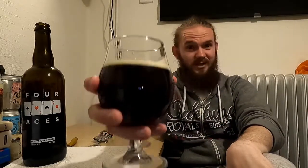So this one is the Four Aces, a peated quadruple from Brouwerij Het Nest in Turnhout in Vlaanderen, Flanders, in the northern part of Belgium, the Dutch-speaking region. Let's get stuck into this beer. Slàinte, skål, prost, salud. Cheers.